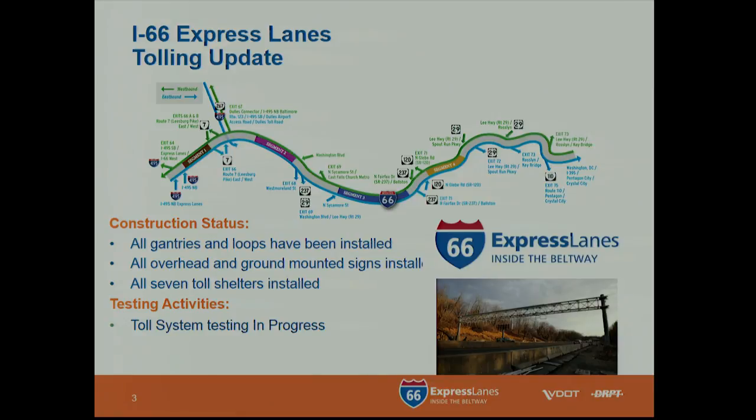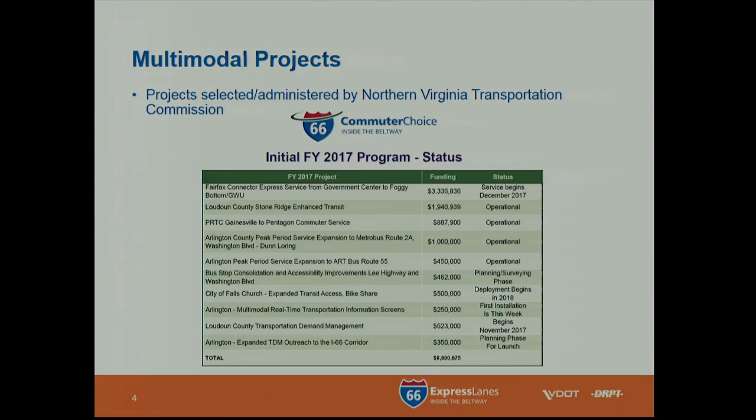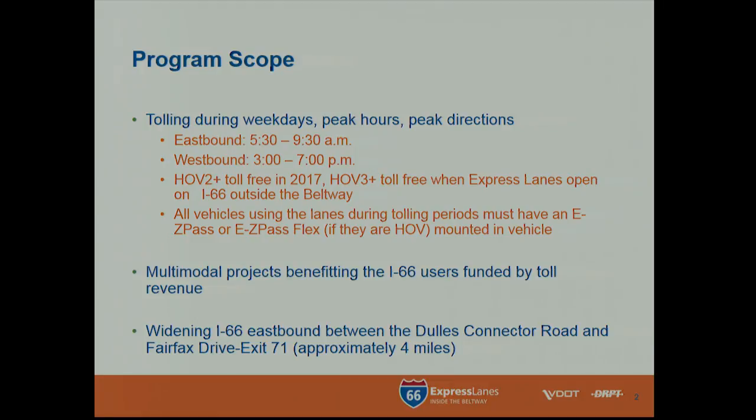So this is the express lanes mapping. You can see here where we have tolling from the Capitol Beltway into Rosslyn. Right now, we're delivering this project such that we are tolling eastbound AM from 5:30 in the morning till 9:30 in the morning and tolling westbound PM from 3 o'clock to 7 o'clock PM. HOV2 is toll-free, and then the entire system will convert to an HOV3 toll-free when the express lanes outside the Beltway open in 2022. What we're really focused on right now is making sure people have their E-ZPass.